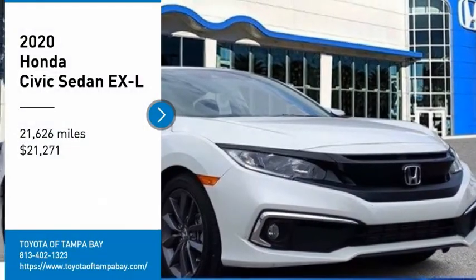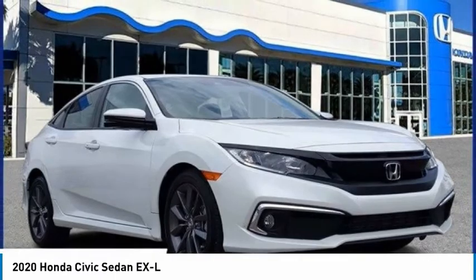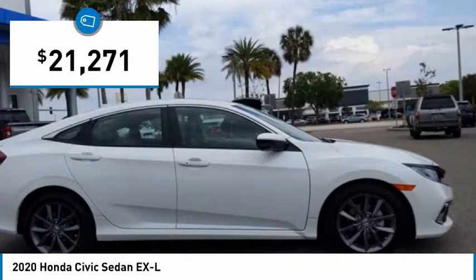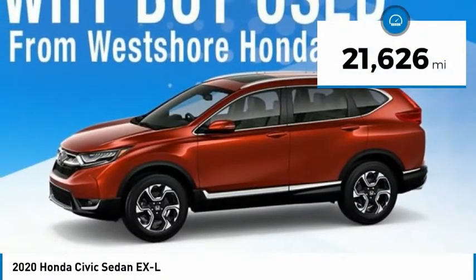Pleased to show you the 2020 Honda Civic. Practical, awesome gas mileage, and incredibly reliable, and is priced below $25,000. This vehicle has less than 25,000 miles.